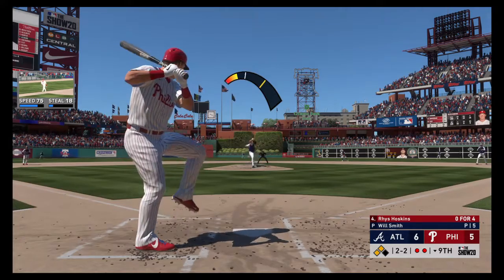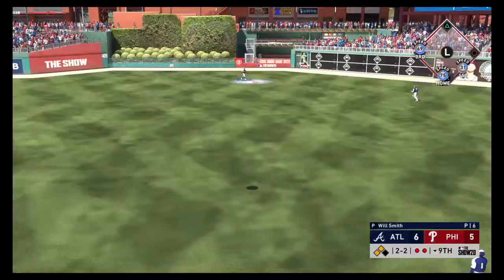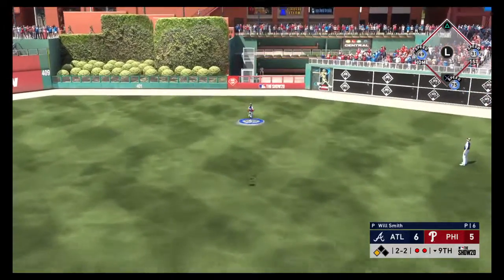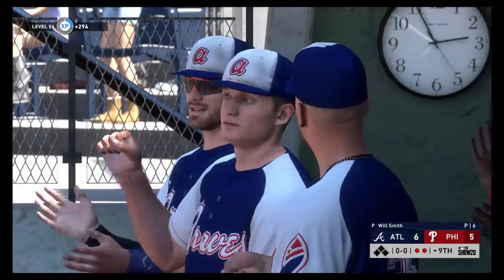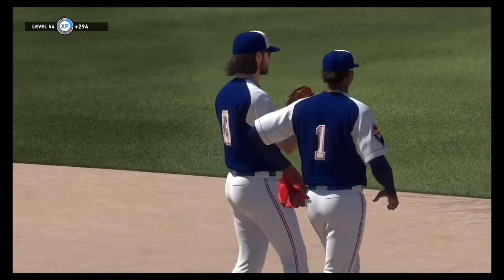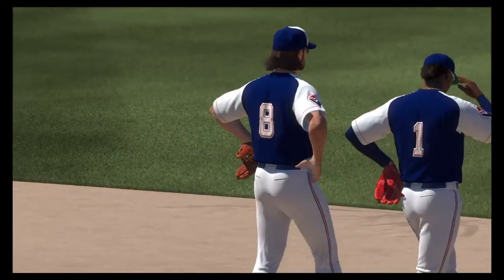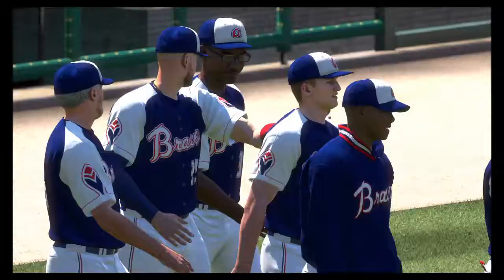Philly down to their last strike. And this ball swung on and hit to center field, and this should do it. Acuna is there, makes the catch, and the ball game is over. A 1-run game, 6-5 the final today. Atlanta led this game from the third inning on and never wavered. Mike Soroka takes home the win.